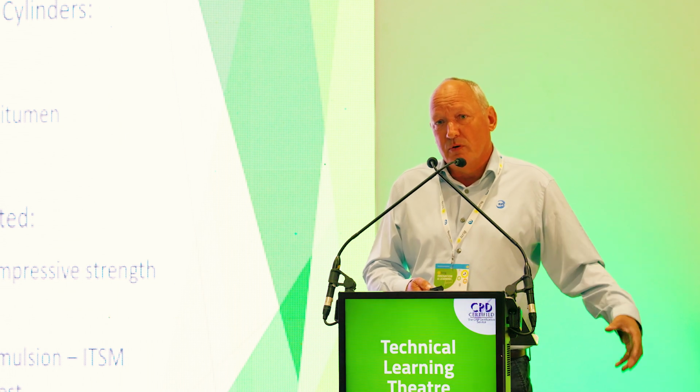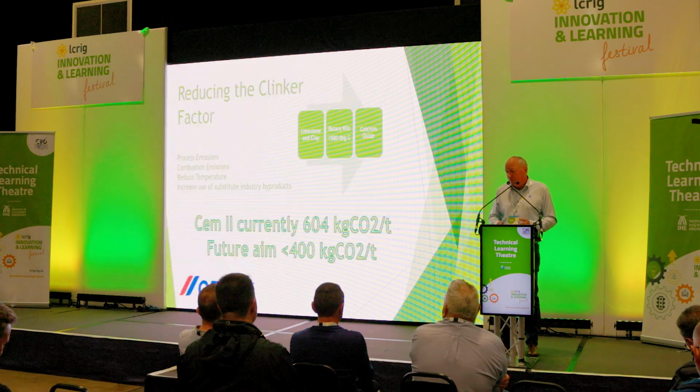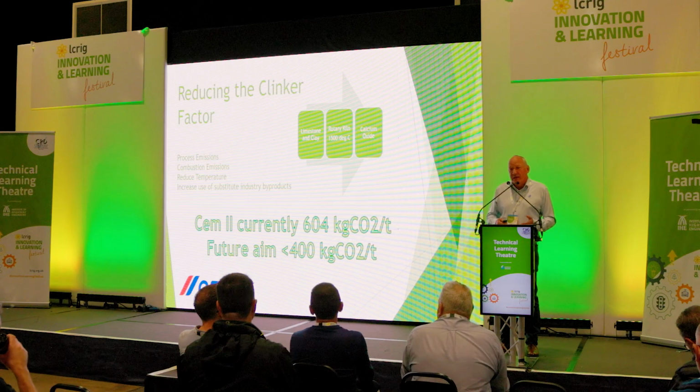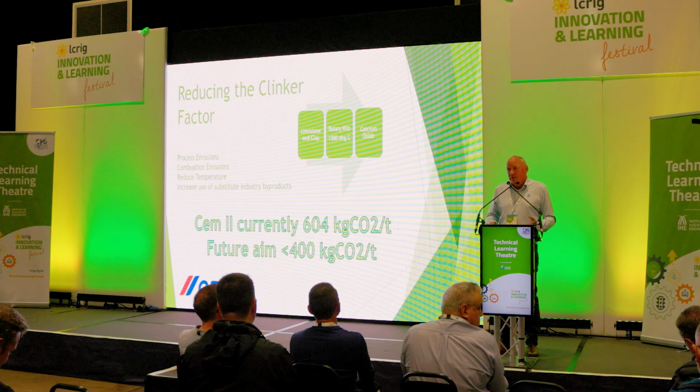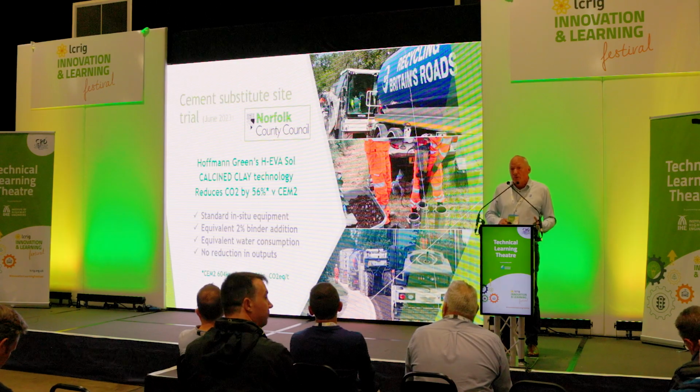From testing, using materials from the roads that we're about to recycle, we can hone in on the design best suited for that particular road. One thing you'll see over there is a calcined clay product, which is an alternative to a regular cement. Although Cemex have been working on their carbon, we know that cements are a high embodied carbon product. They're looking to reduce their carbon from currently around 600 to 400 kilograms of carbon per tonne. So they're making improvements on their product. For us, there are alternatives.